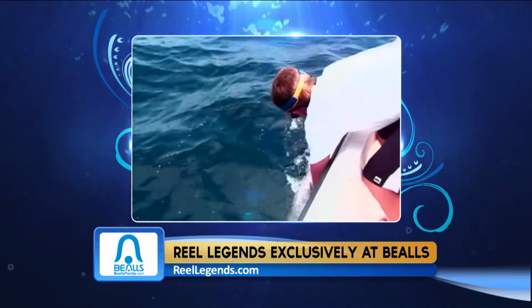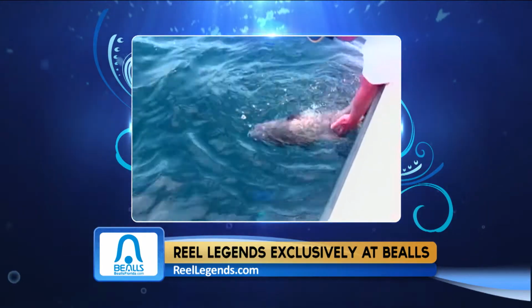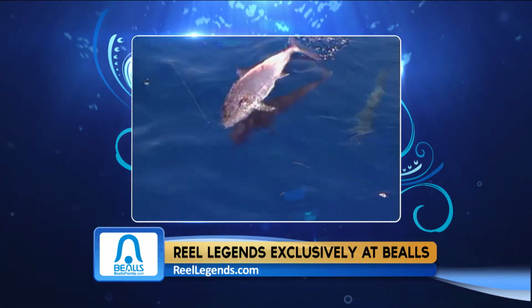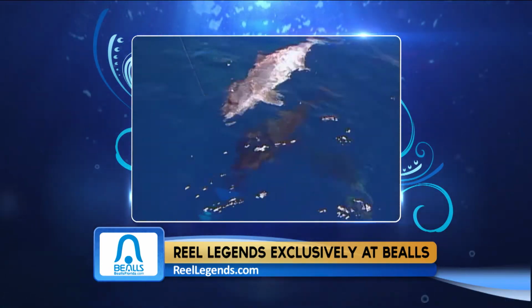You can also use a 12 to 24 ounce deep jig depending on how deep you are and what the current happens to be doing. You can tip them with a piece of cut bait if you want to, and those reef donkeys are going to run about 20 to 30 pounds at this time.